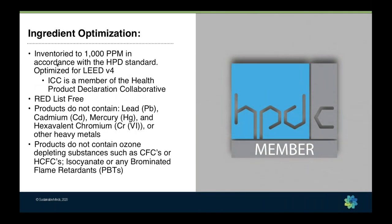All of our products have been inventoried to 1,000 parts per million in accordance with the HPD standard, which is optimized for LEED version 4. ICC is a member of the Health Product Declaration Collaborative. Our products are red list free and do not contain any heavy metals or ozone depleting substances such as CFCs or HCFCs.